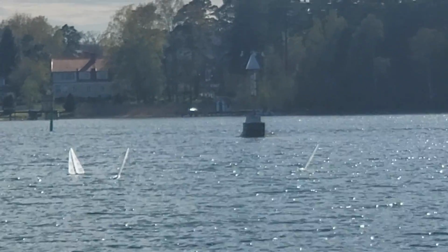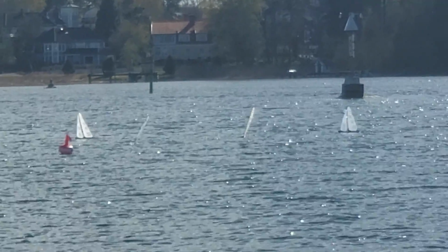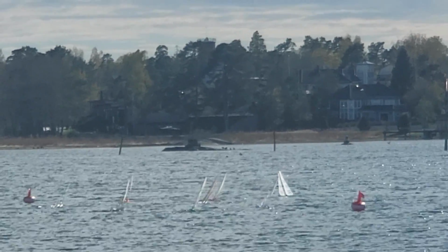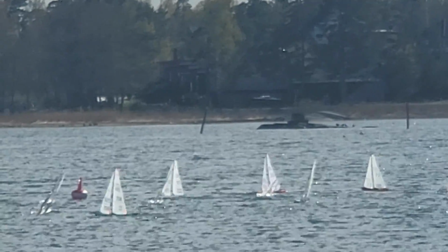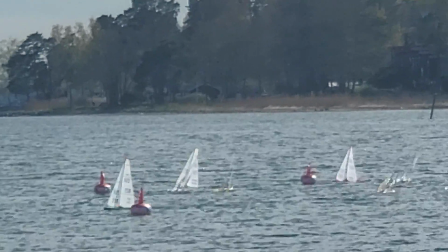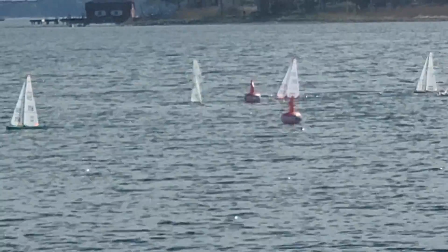What you see here is the breeze has shifted, and there's been a little bit of a shift to the right hand side, which has favoured 5-1 in particular, going across to the right hand side and picking up a shift. And he's going around, I think it's 5-1. Yep, he's going around. That's from Great Britain. That's John Tushingham going around in first place.